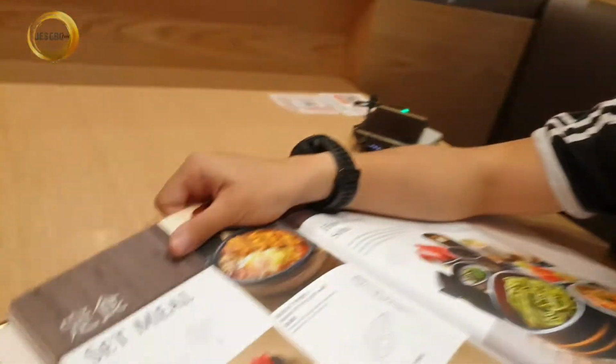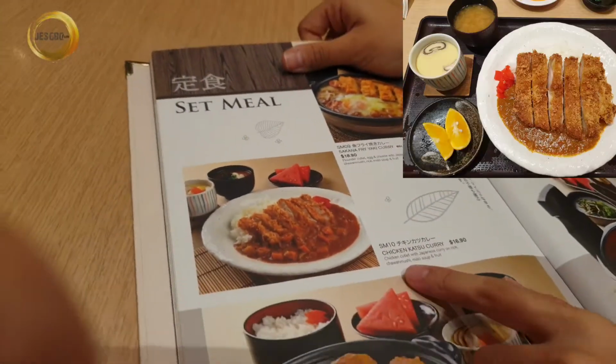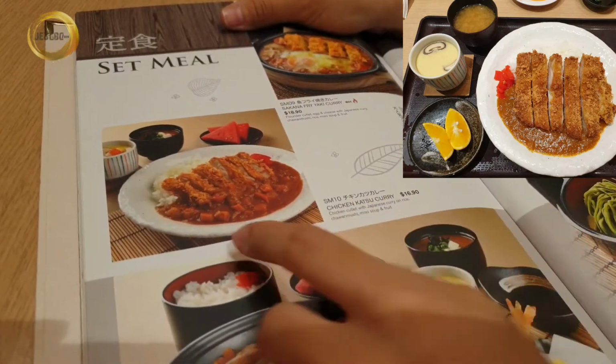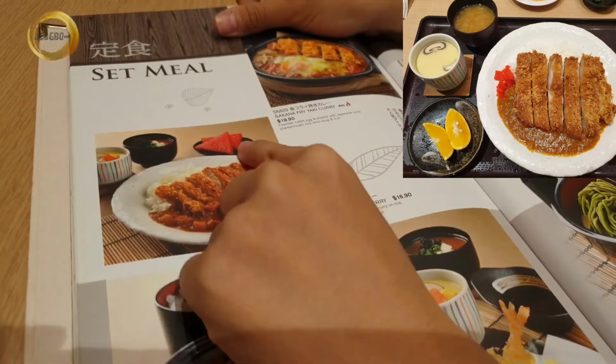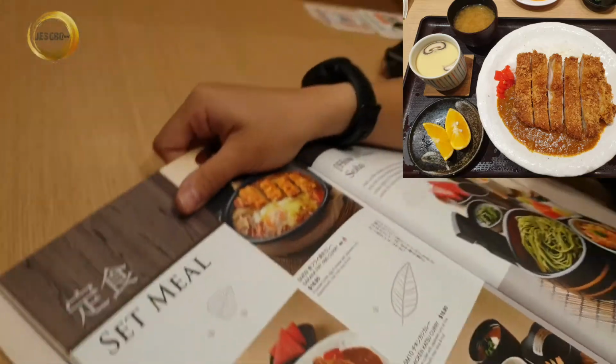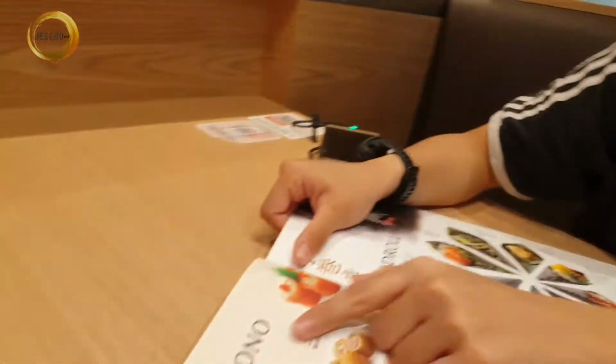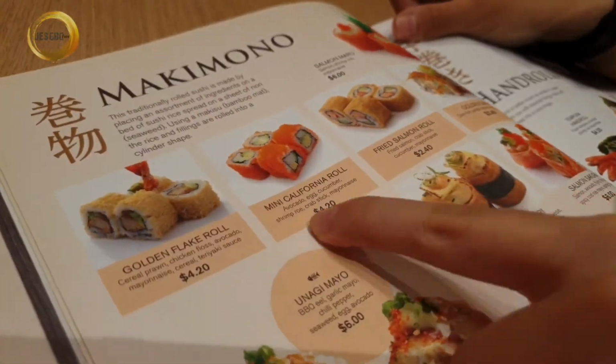The other one we're gonna try is the chicken katsu curry rice, it's just chicken cutlet with Japanese curry on rice that comes with chawanmushi, watermelon and a miso soup. Besides that, we also ordered a mini makimono sushi roll, which is the mini California roll. Just give it a try.